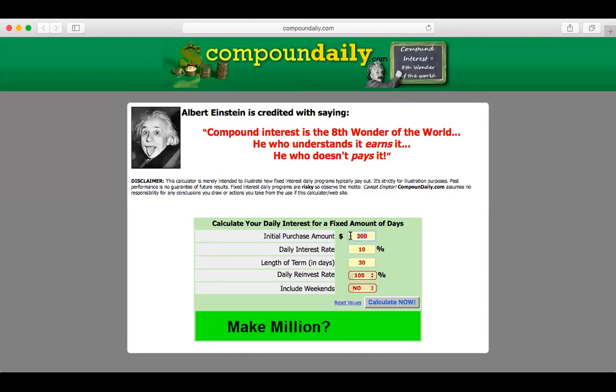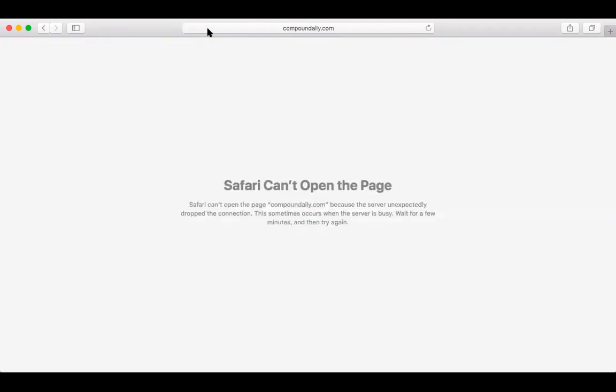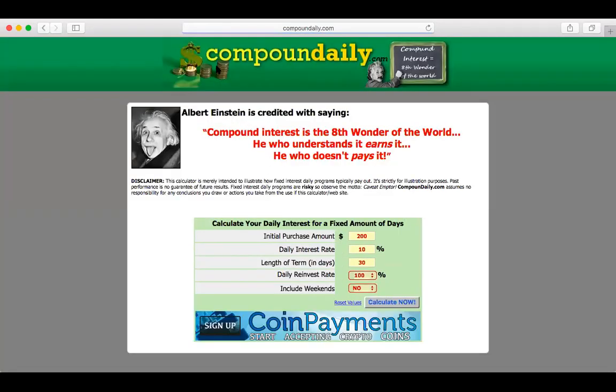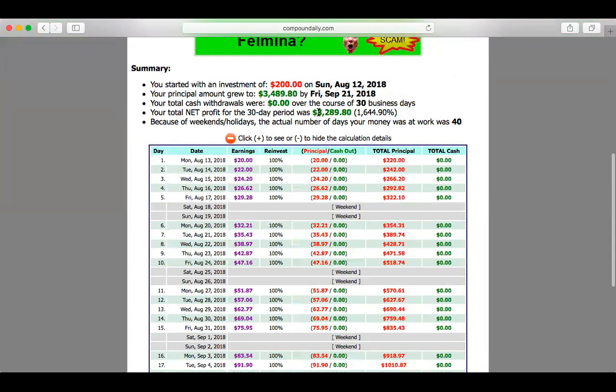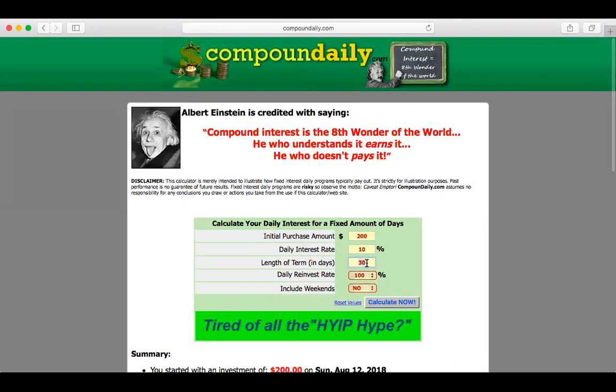All you need to do is put in your balance here, how much percent you're going to be making, how many trades. It's not days, it's actually trades. And then you're obviously going to keep your money in. You're not going to take it out. So let's look at 90 trades from £200, what you're going to get to. That's not 90, it's 30 days. There we are. Calculate now.